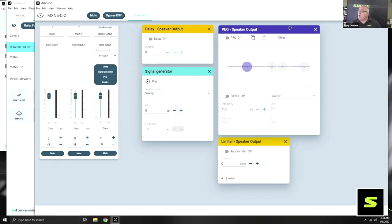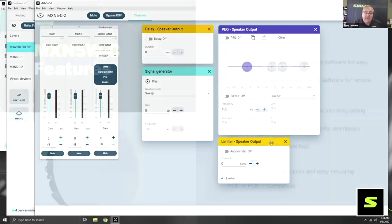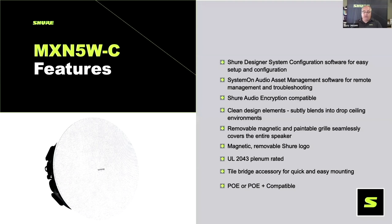We have a 4-band parametric EQ. Each filter gives you the ability to create either a low cut, low shelf, or parametric. And last but not least, we have a limiter. That limiter can be used either to protect the loudspeaker itself or to create a not-to-exceed SPL level for that room. And that is the MXN 5WC.